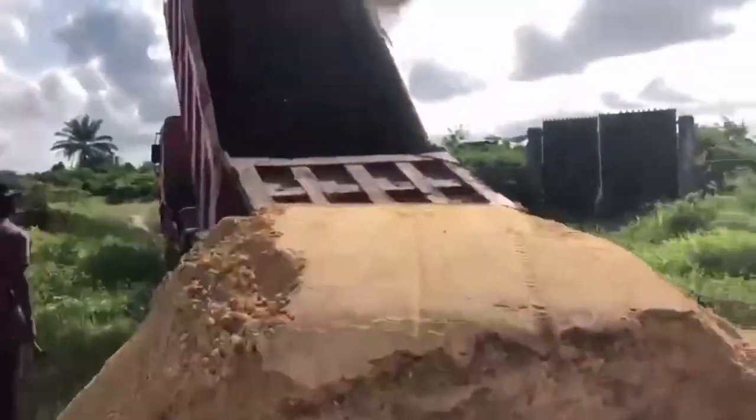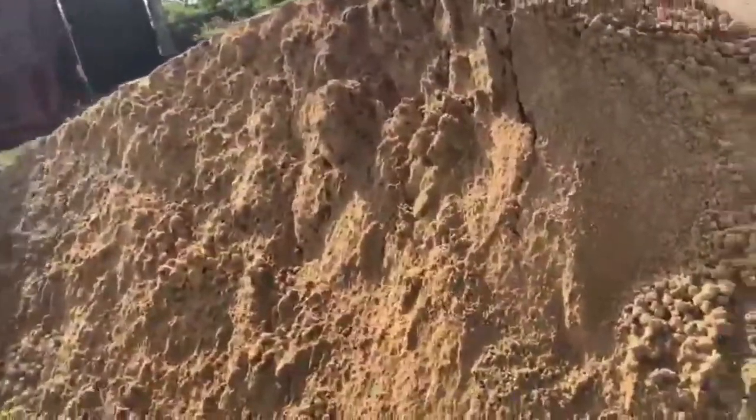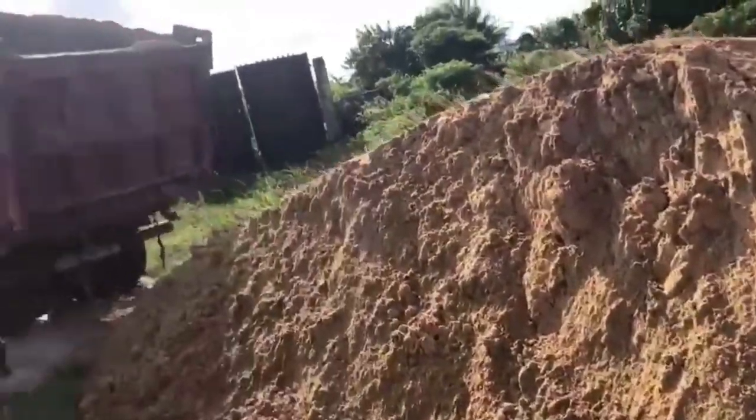So look at it. This is when they were delivering more than 30 tons. We call it a Chinese lorry. They are big, and look at how they put it down. This is more than 30 tons. We will use it, we will push it to plaster almost the whole of the house.